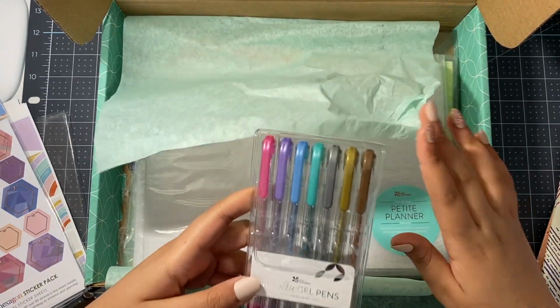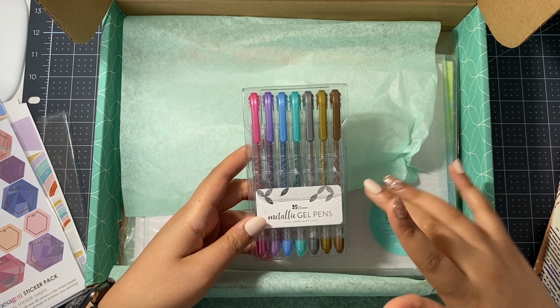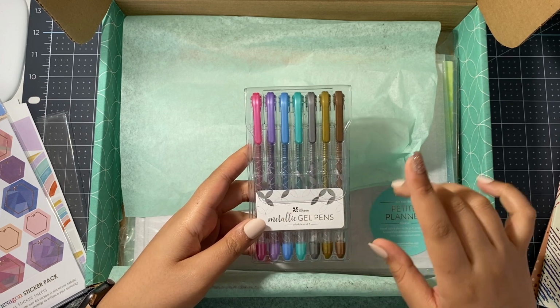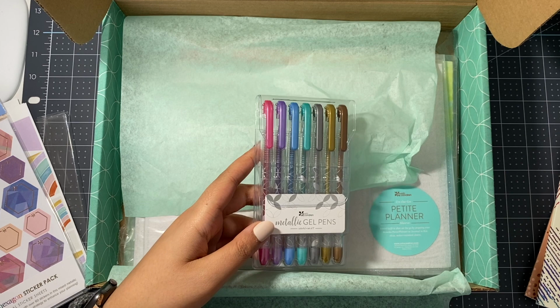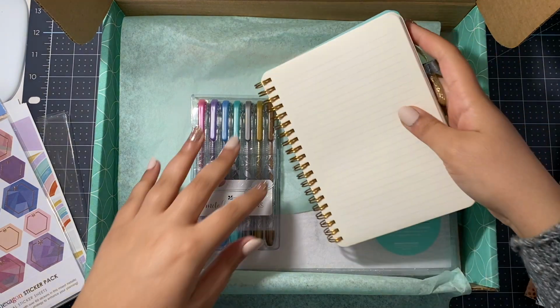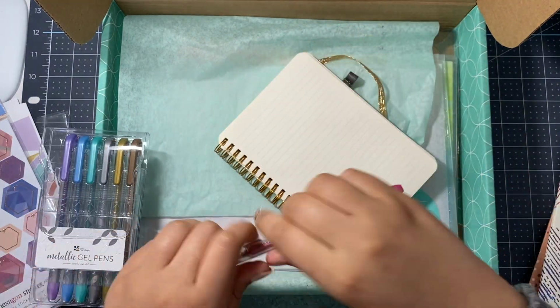I have been wanting to pick these gel pens up for a while, and I just couldn't make the plunge because I don't generally like gel pens like this, but I've been seeing everyone talking about them and how they write really good. I think we should test them out. I'm hoping that they write really good. Just test a few out. We don't have to test them all out.